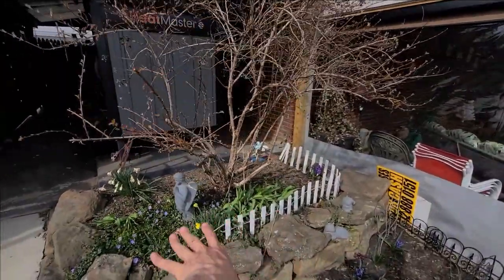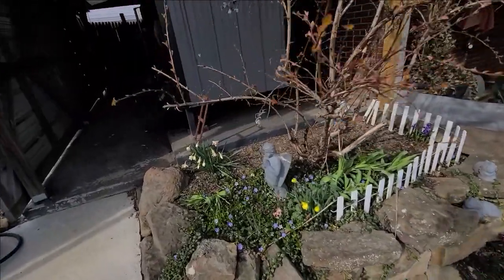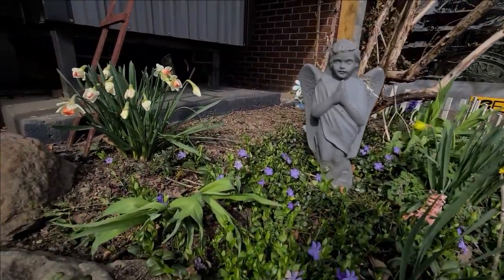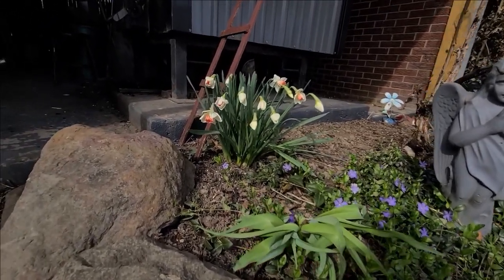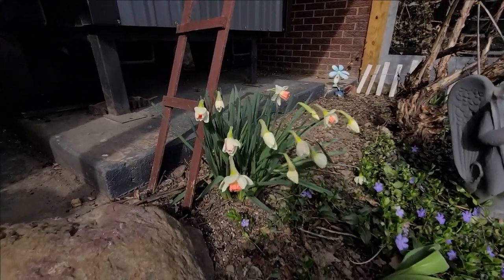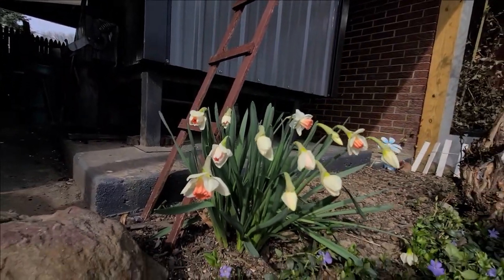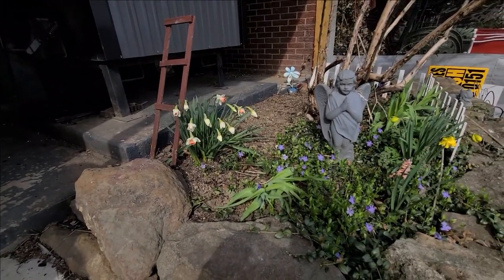I just have some lilies, daffodils, hyacinths. There's this little periwinkle purple vine in here that looks pretty nice next to that angel statue. And then, this daffodil is from my brother's house, and I just shoved it straight into the ground because it was ready to bloom. And I don't have a daffodil like this yet. That's gonna be a nice blooming daffodil, white with the orange center. Oh, I'm excited about that one.